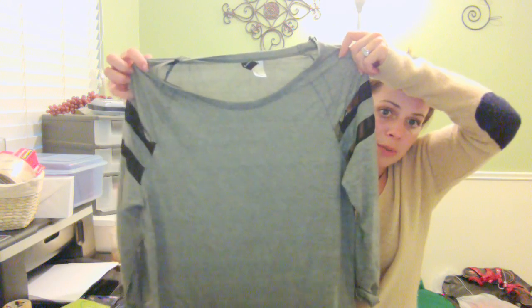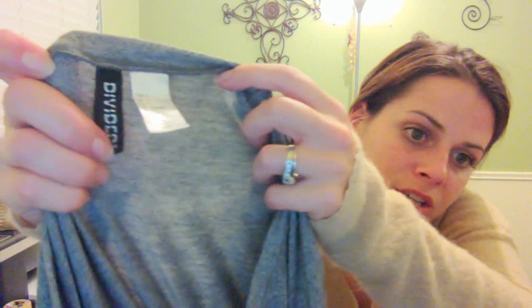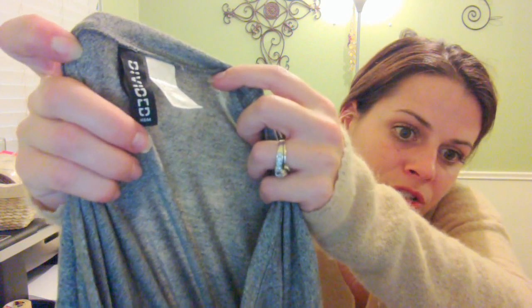100% cotton, is that what it says? Yep. Awesome! This kind of reminded me of Victoria's Secret Pink, but it wasn't. But I was like, wow, this is cute. I might keep this. But the stripes are see-through. And it's Divided, and it's made in Cambodia. Oh, it says H&M. I didn't know that brand was H&M. This is H&M at the bottom. This thing is super soft, and I think I'm going to keep it. Let's chunk it in the wash pile.